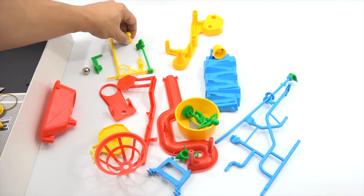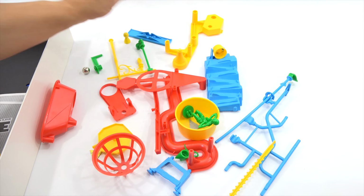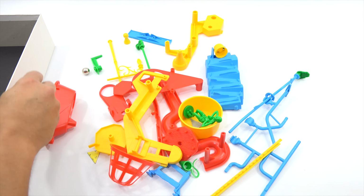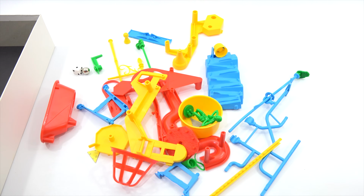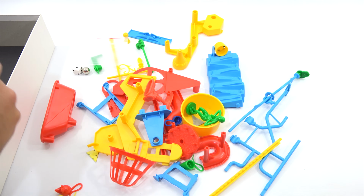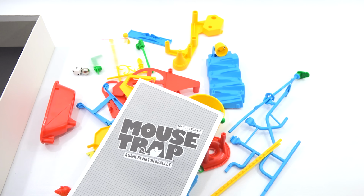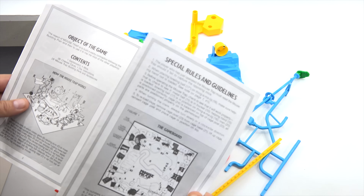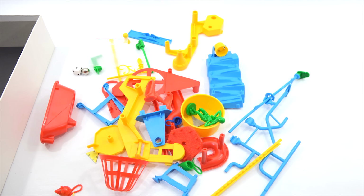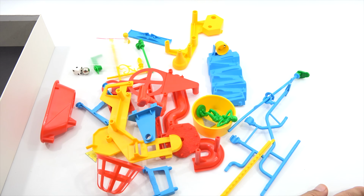Okay, 1 yellow pawn. I haven't played the game in so long, I totally forgot how it's played. 1 white die. A bag. Must have been something in there. 2 sets of instructions, different language there. And let's see, does it tell? Oh, the contents. See, 1 game board, 4 mice. 1, 2, 3, 4. Okay, that's a good start.